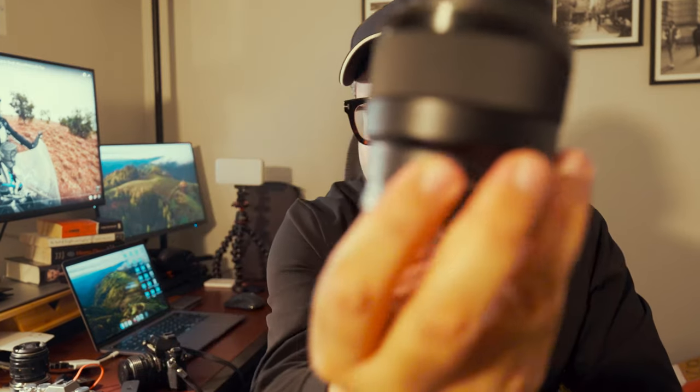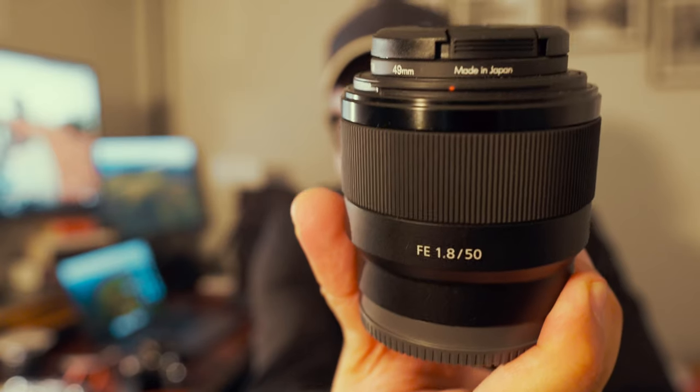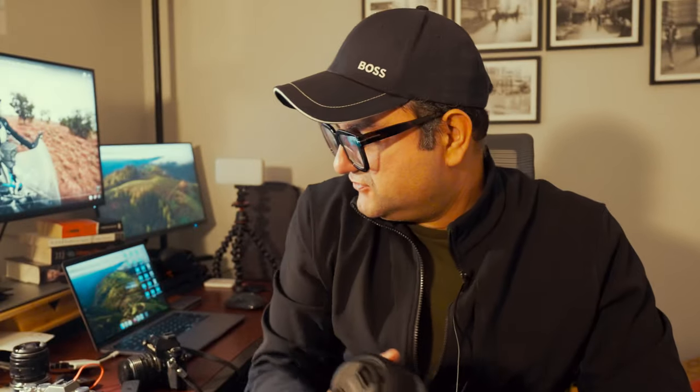And then, like I mentioned, a Sony E-mount. This is my go-to lens. It's the 50mm 1.8 Sony lens. So there we go. This is what I use for most of my photography work. I mean, portrait photography and everything.